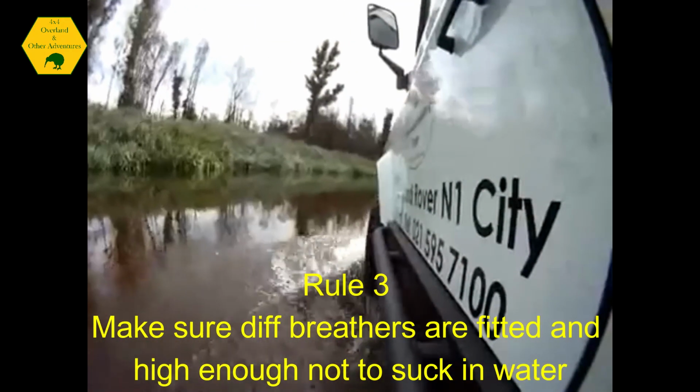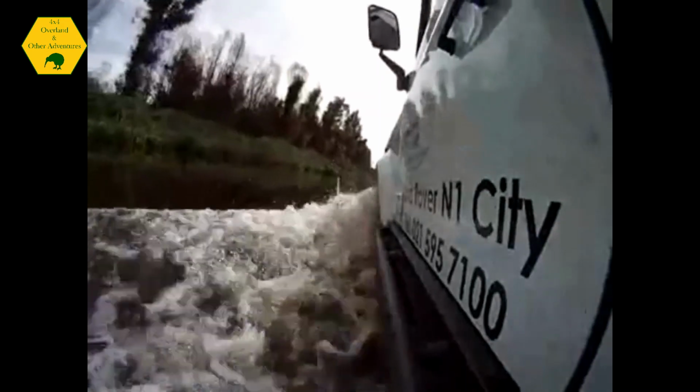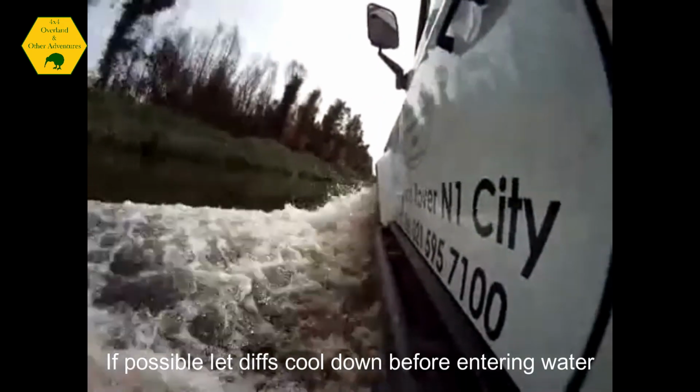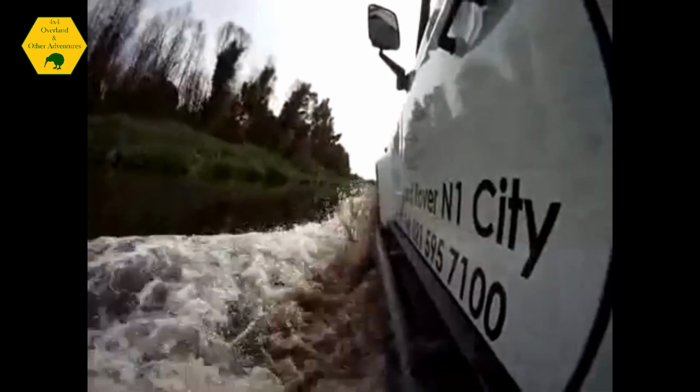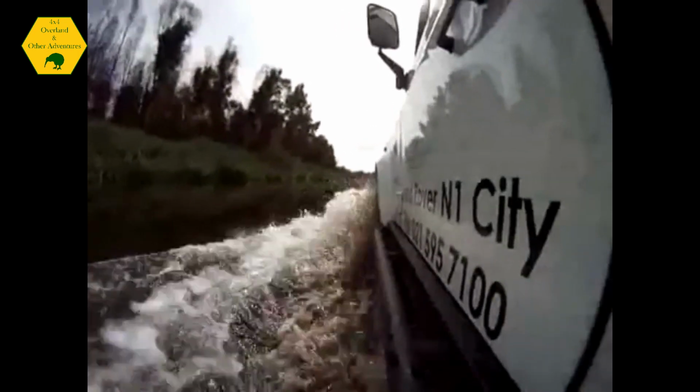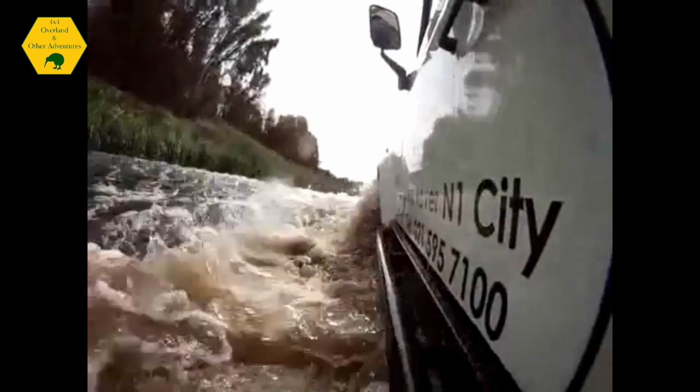The other thing is you need breathers on your diff. People don't even think about it. You've been driving, your vehicle's hot and you drive into cold water, it gets cold and it forms a suction, so it sucks water into the diff. Make sure you've got breathers and that they are high enough. Usually they're in the wheel arch, and like that you won't suck water into your diff. That's the last thing you want to do and it'll spoil your trip.